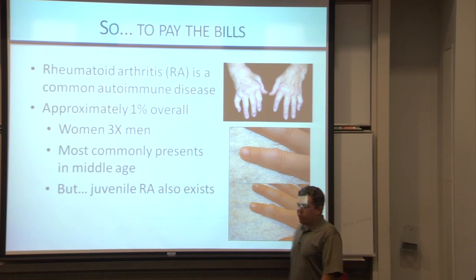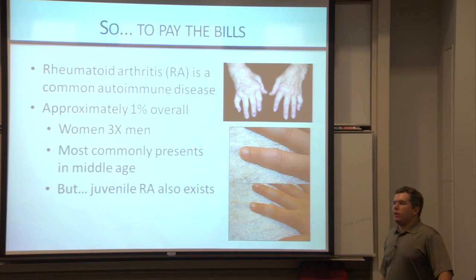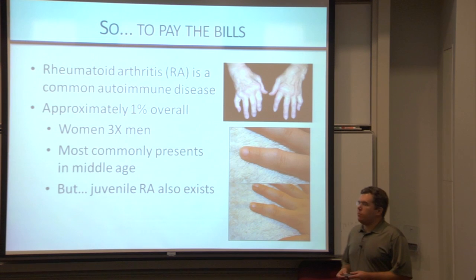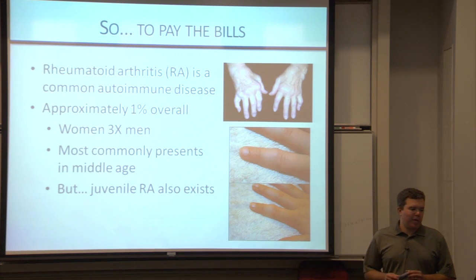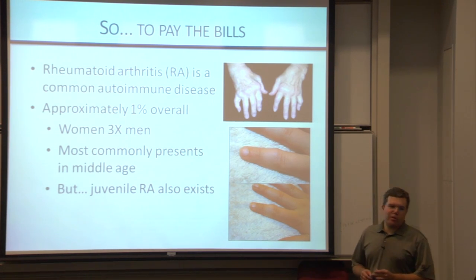So we immediately ran into the issue of, well, we're bootstrapping. We're not going to take a huge amount of upfront dilutive investment, so how do we pay the bills? The way we decided to pay the bills was to do some contract work for a project that was a joint venture from CMU and Pitt for a system for diagnosing and tracking rheumatoid arthritis.